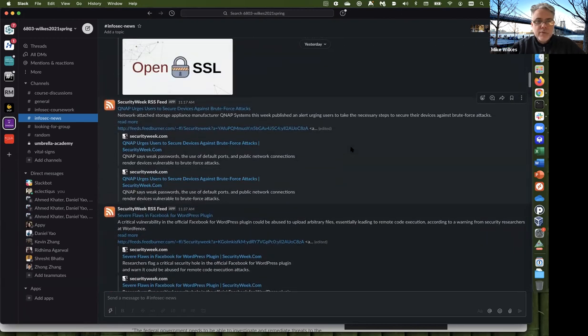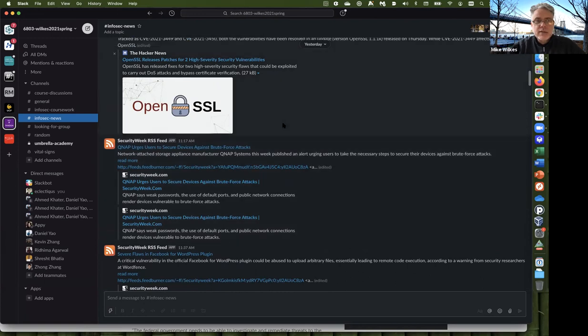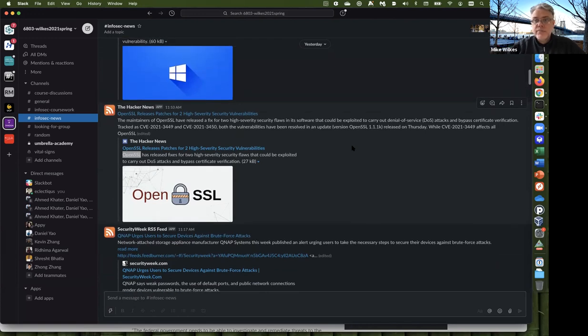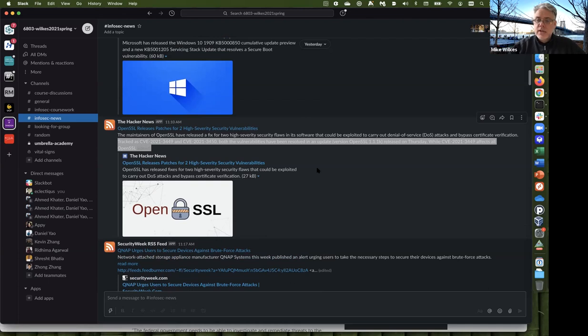Severe flaws in Facebook for WordPress plugin. Yeah, I never want to use WordPress if I can avoid it. QNAP urges users to secure devices against brute force attacks. This one's a pretty big deal, but it's not in the news. OpenSSL releases patches for two high severity vulnerabilities. Whenever OpenSSL has a vulnerability, the whole world has to patch a whole bunch of stuff pretty quick. And this is the CVE that affects all OpenSSL, which is millions of devices, right? Anything that has an SSH or TLS interface. Even your smart IoT devices are going to be running OpenSSL, and they're going to remain vulnerable for a while, right?